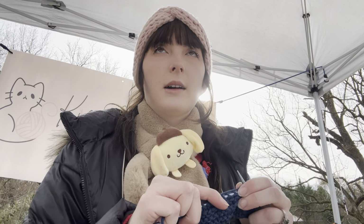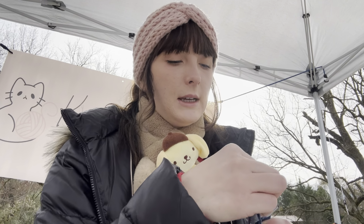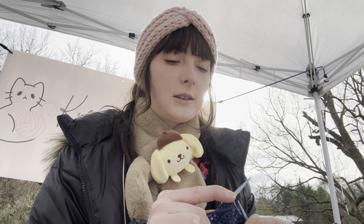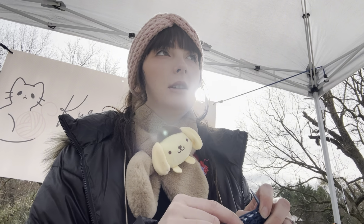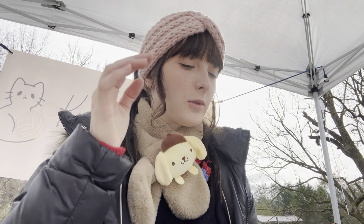But yeah, I am completely set up. No sales yet, but I'm here until 6, and it's starting to warm up. The weather is supposed to be really nice. I dressed in layers so I can peel off layers as the day goes on. And I like to wear these so I can kind of show people how my ear warmers fit.